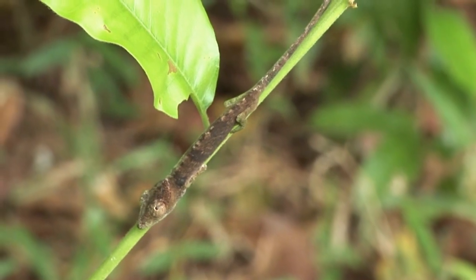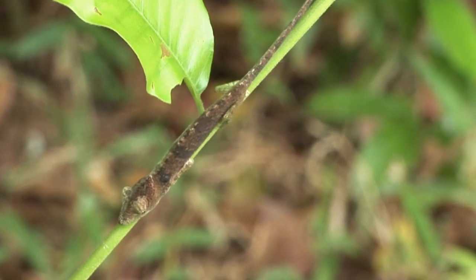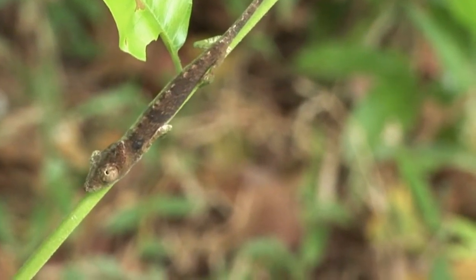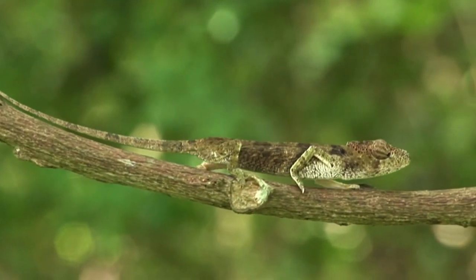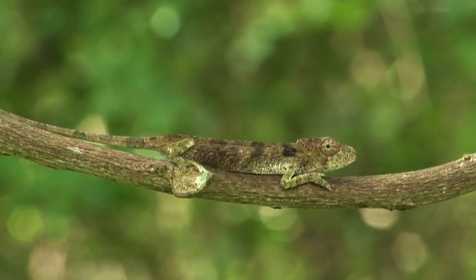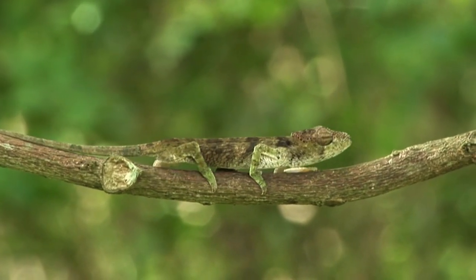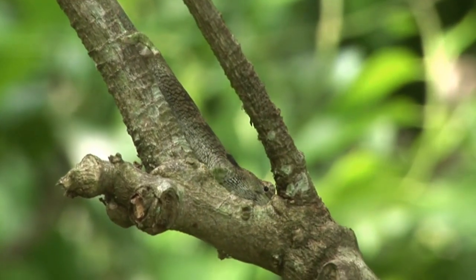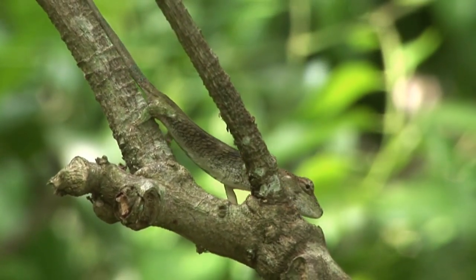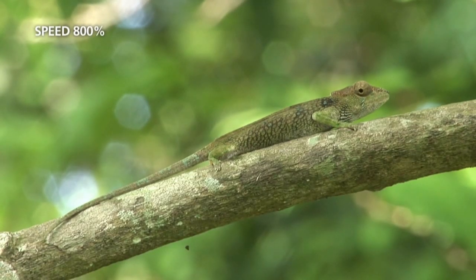Its body is so extremely flattened that very few body parts stick out on either side of the twig. The animal also keeps its body as close as possible to the branch to avoid detection. Note the subtle but obvious changes in color in this speeded up 2-minute sequence.